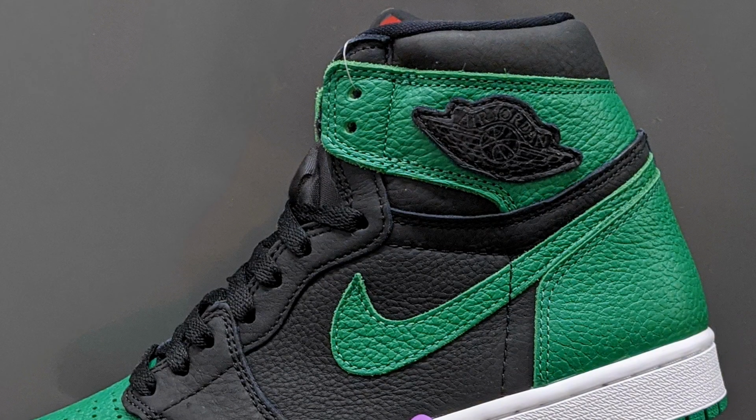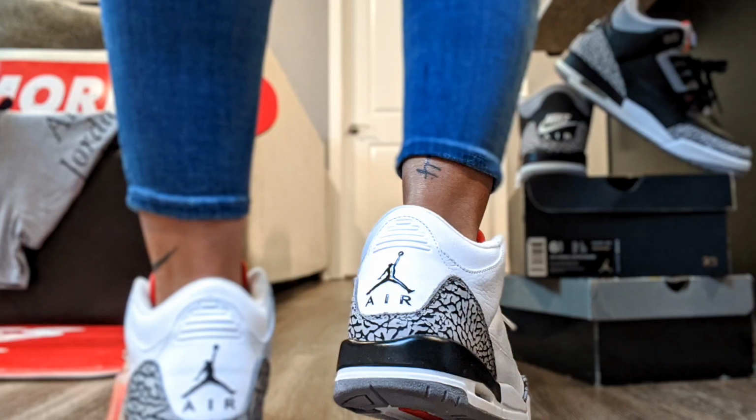Now, with this logo, it is a little bit different, right? So it's more of a glossy Wings logo that is then applied on top of a matte leather patch, and then that patch is stitched on the lateral side of the shoe. I get it, and you may not really care for it, but look at the overall shoe. Look at the color blocking, the paneling, the quality, this colorway in relation to everything else in your closet. I don't think it should deter you that much. I just really don't. Personally, that's me.